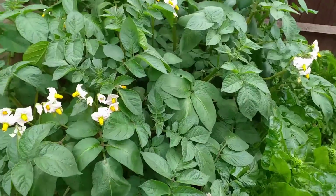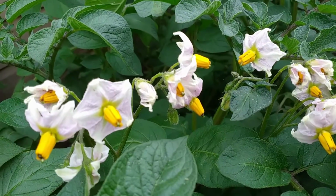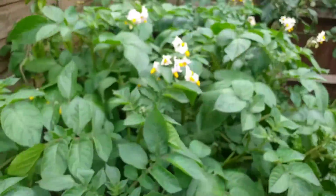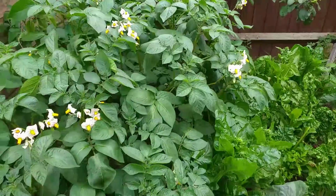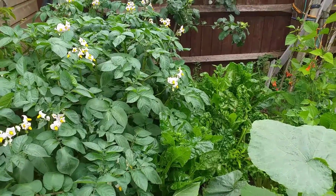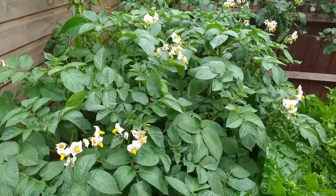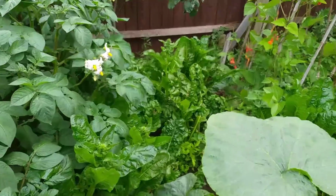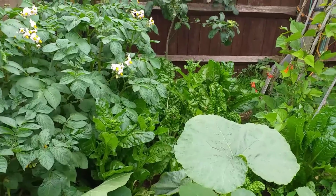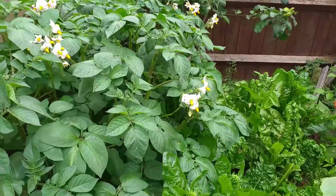But they're looking lovely, and the flowers are actually quite ornamental, aren't they? I mean, look at them, they look nice, don't they, and quite a lot of them. So all being well, a good potato crop there. I will be doing a potato reveal of the buckets when I tip them out. What I'm probably going to do is leave them in the buckets for a while and tip them out later in the year, but they can stay in there, they'll keep.